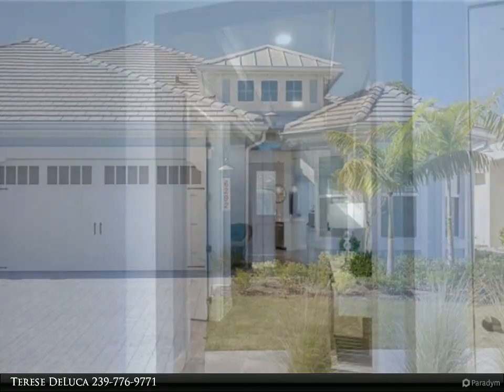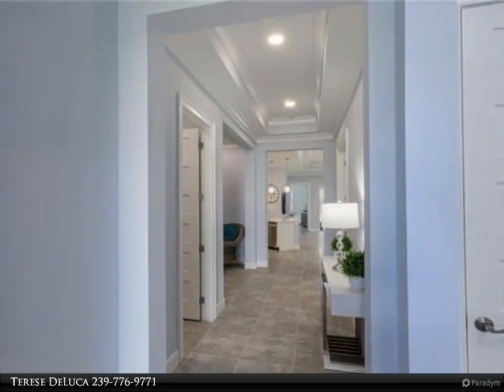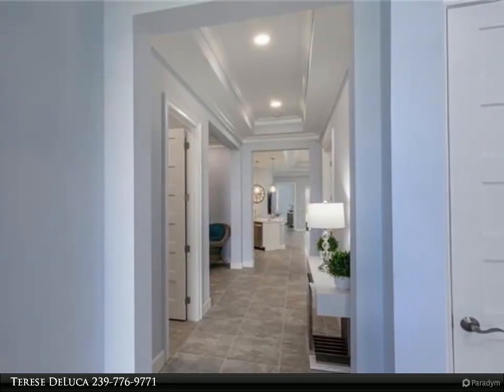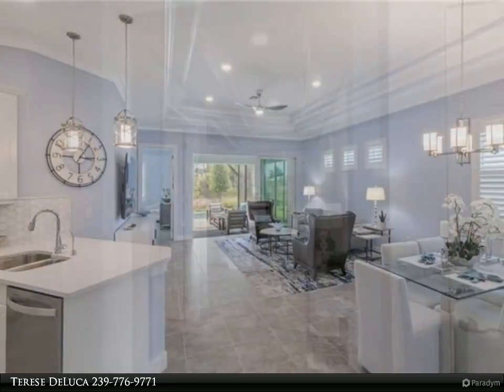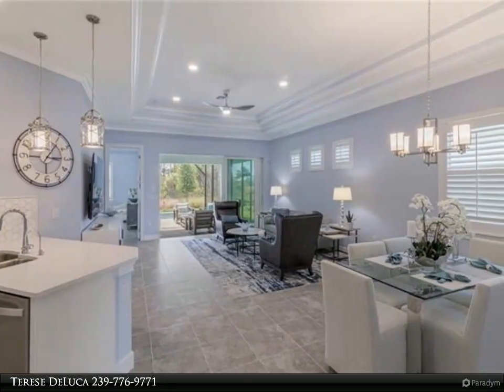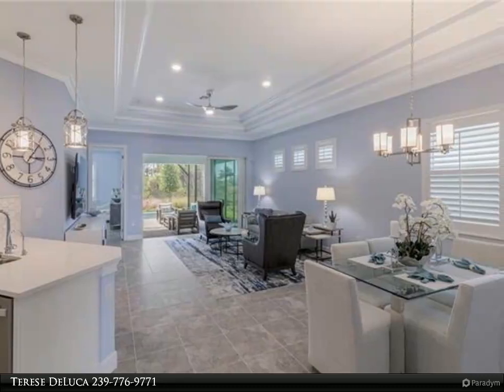This is the largest attached villa, Minto builds. Three bedrooms, den, two full baths, and a pool. Offered turnkey furnished, all you must do is bring your toothbrush. This single-family home has loads of upgrades.